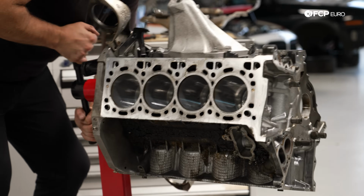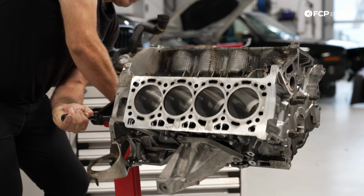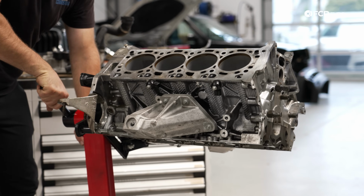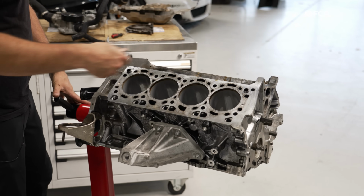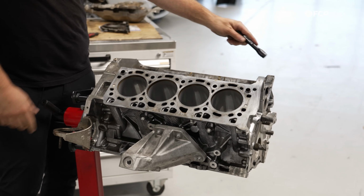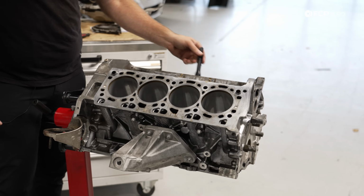I'm going to flip it back up top, and then we can show you what that cylinder liner looks like, what good should look like on a 100,000 mile engine, and what bad looks like on a 100,000 mile engine. Bank 1 is going to be the right cylinder bank, so this is in front of the engine again. So 1, 2, 3, 4. Bank 2 is the left side, and that's 5, 6, 7, 8.